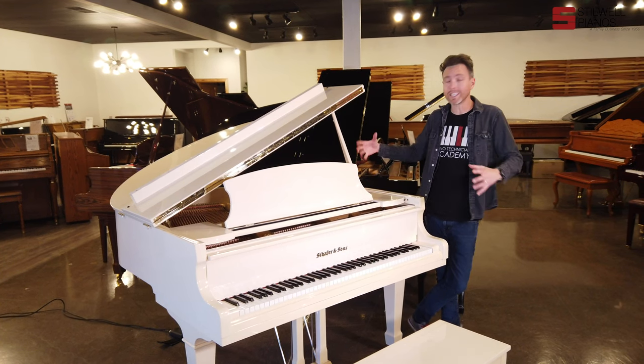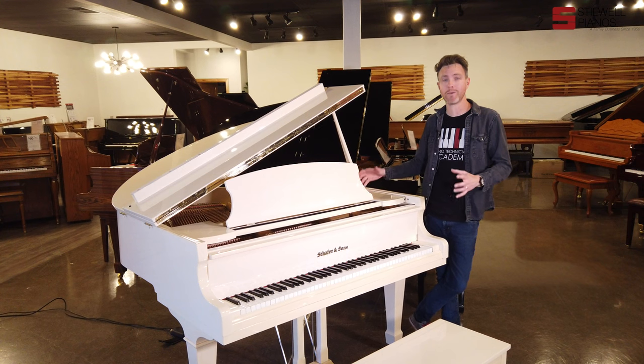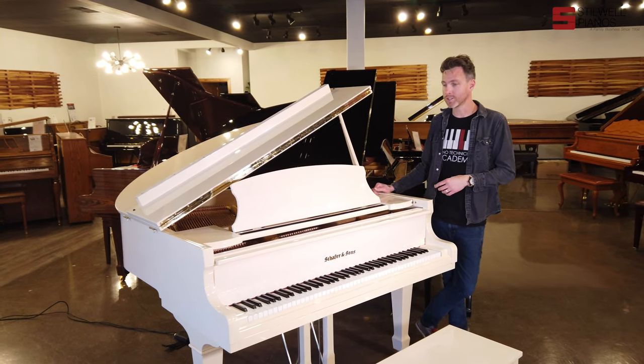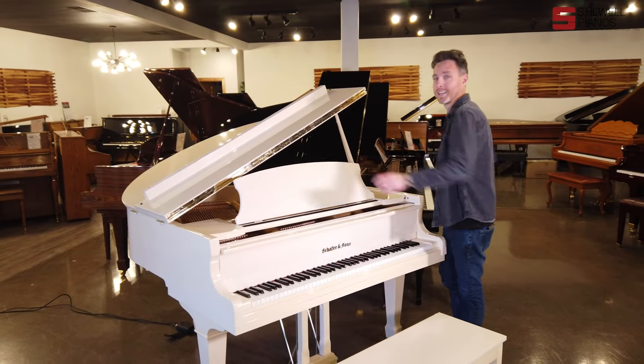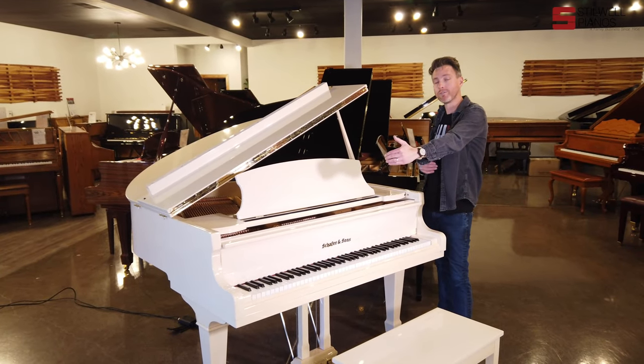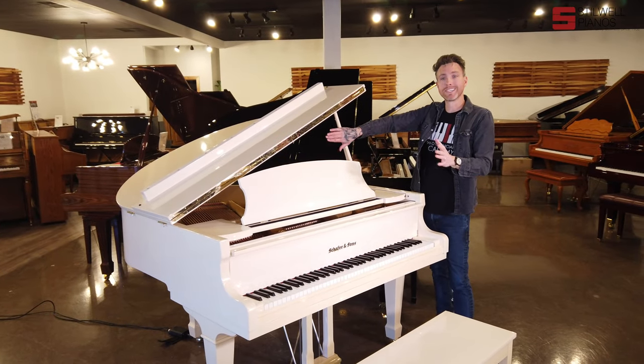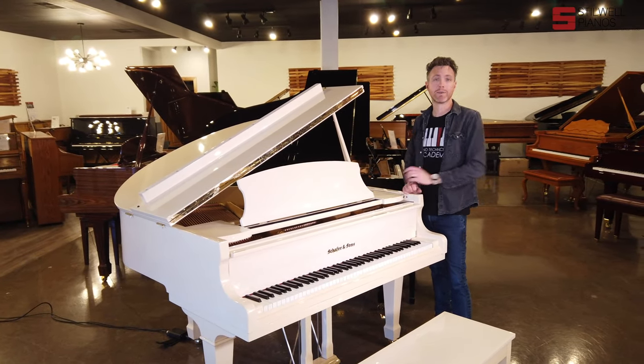But the piano is really tiny, 4'7". That's a pretty small baby grand piano. It's just kind of as small as they get. We call them petite baby grands. So it's actually going to be wider this way than it is this way. This way it's going to be about 4'10", 4'11" wide, but only 4'7" deep. So it'll fit in a lot of people's houses.